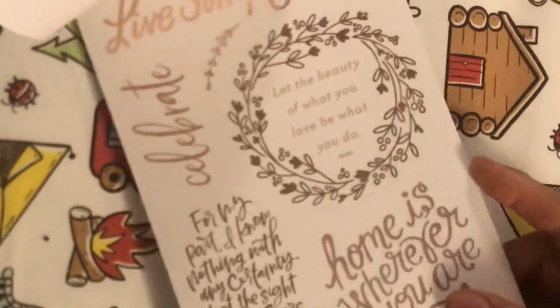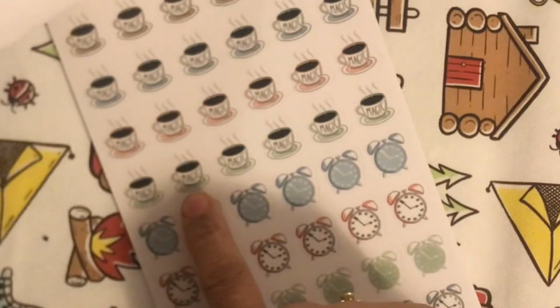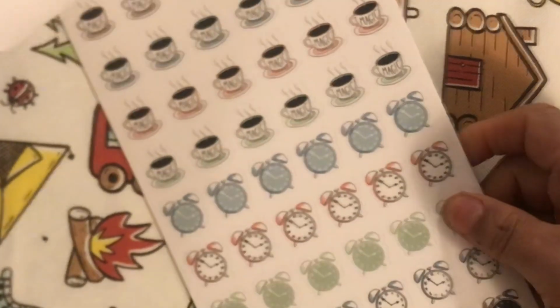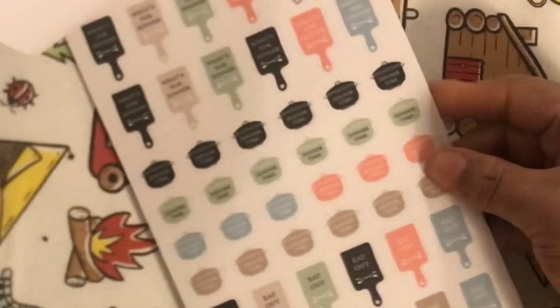These look better in person than they did when I've seen them. They're kind of like a rose gold foiling. Love the alarm clocks. Look at the coffee mug. These say magic. Oh my god. That would be good for a good cup of tea or hot chocolate or something before you go to Disney, if you want to put that in your planner.